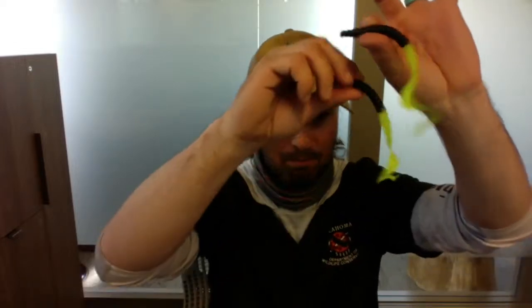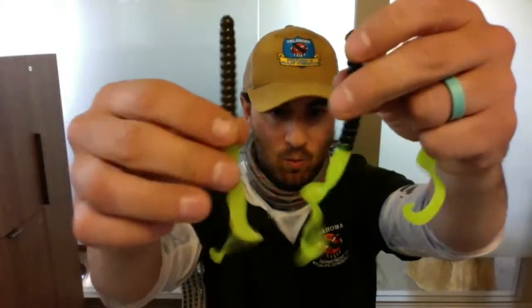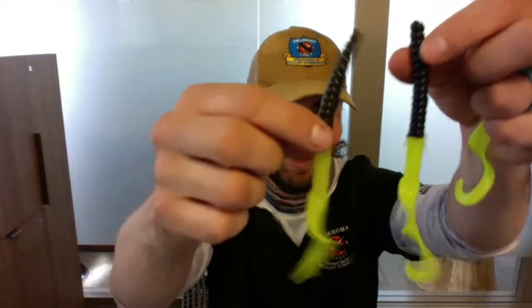So, bright, obnoxious colors. They're trying to build their bed, protect their bed. So your very classic ribbed worm. One of these is kind of more of a green pumpkin. The other one's black, but chartreuse tail. Again, you can rig it any way that we've shown. You're just trying to run it near the bed.